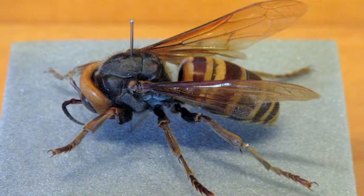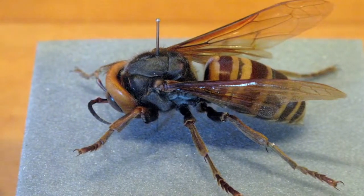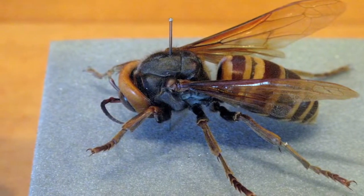Well, killing Japanese hornets, or wasps, is not for the faint at heart. These are some of the biggest wasp hornets you'll ever see. They're about 2 inches long and their wingspan is about 3 inches. These are some nasty buggers. And if they bite you, you're in trouble. You've got to have it treated immediately. It'll actually start breaking down the tissue where they've bit you.